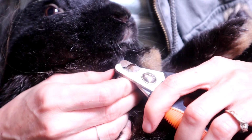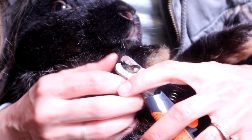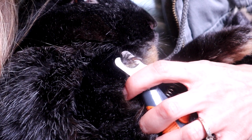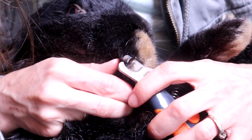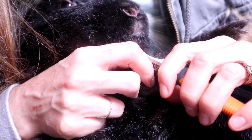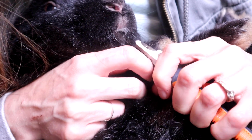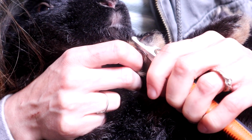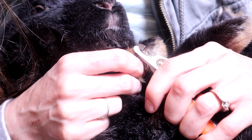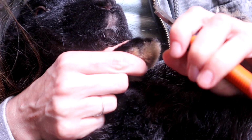I'm going to push down just like I did on the front ones, but like I said, don't clip that far down because that will really hurt your rabbit. I just do this to kind of see where I'm going here. So I push down all that fur. I kind of see that my quick is ending right about here, and then I clip. And then I push down this one. I think that the quick is ending right about here, and then I clip.